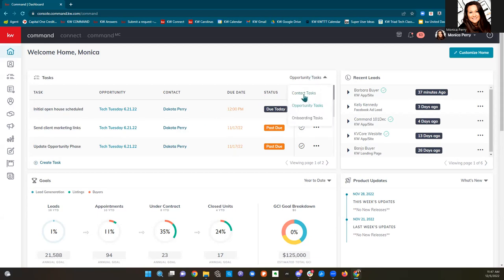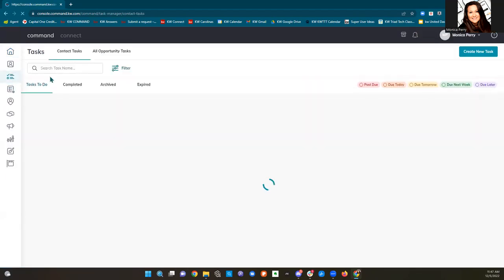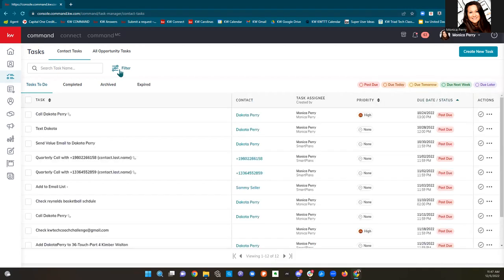Right now, contact task and opportunity task are separate entities, but they're working on bringing that together. It's called the task unification process or whatever, so it'll all be in one spot. But for now, you just filter through on the home screen widget. And when you're in the actual task applet itself, you can use the filters to look at contact tasks versus opportunity tasks.